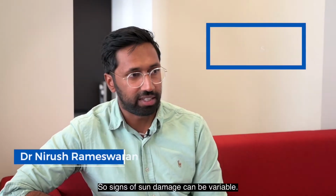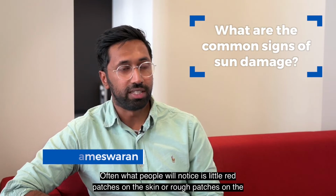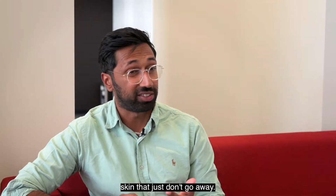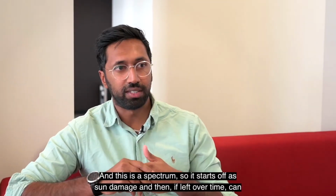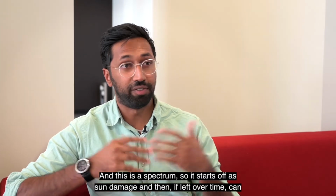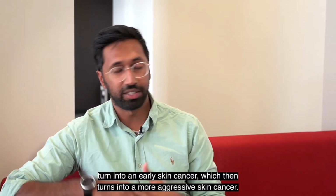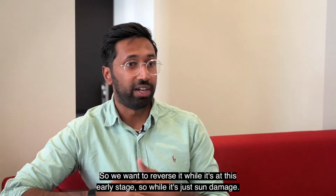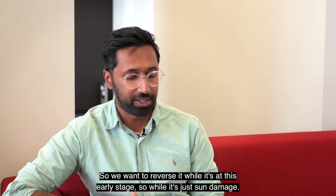So signs of sun damage can be variable. Often what people will notice is little red patches on the skin or rough patches on the skin that just don't go away. And this is a spectrum. So it starts off as sun damage and then if left over time can turn into an early skin cancer, which then turns into a more aggressive skin cancer. So we want to reverse it while it's at this early stage, so while it's just sun damage.